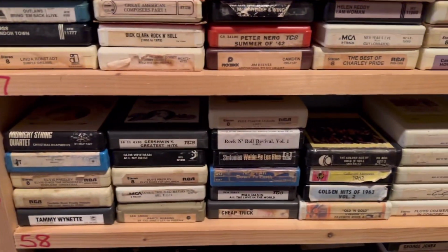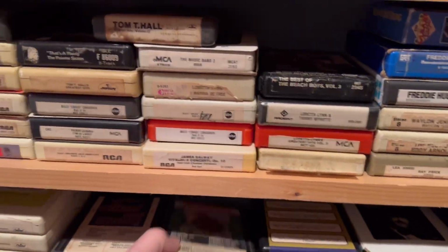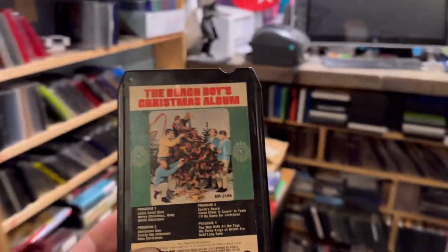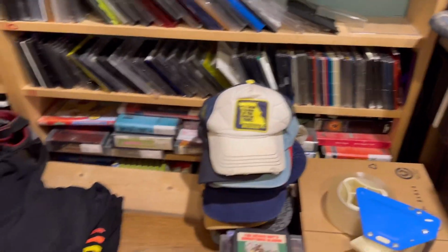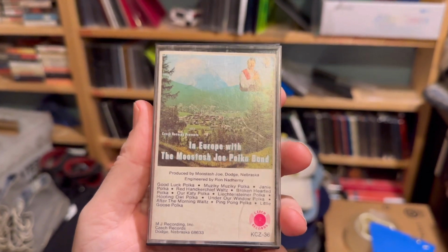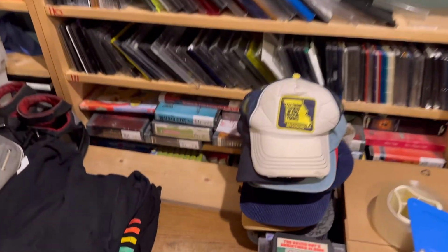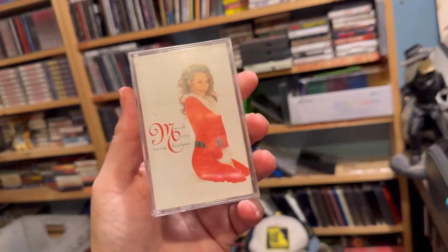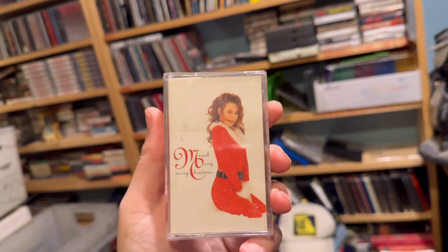Shelf 58, Beach Boys Christmas album. Boom. This sold for $3.75. Mustache Joe Polka Band, something of that nature. Sold for $7. And everybody's favorite Christmas songs. And when I say everybody, I mean barely anybody.